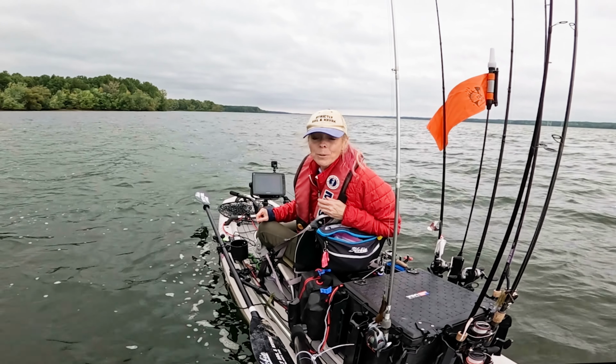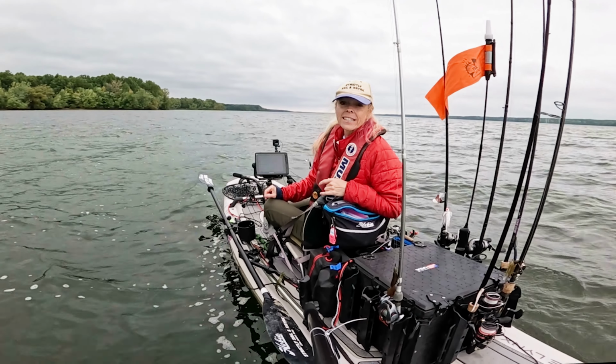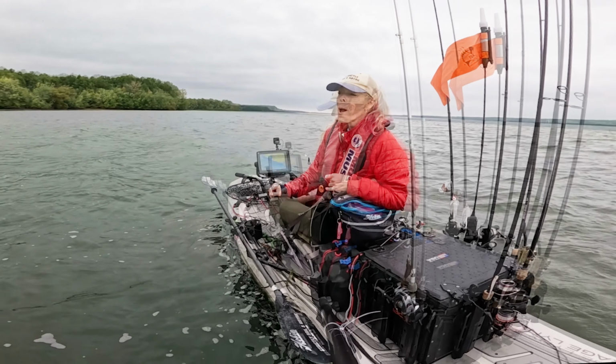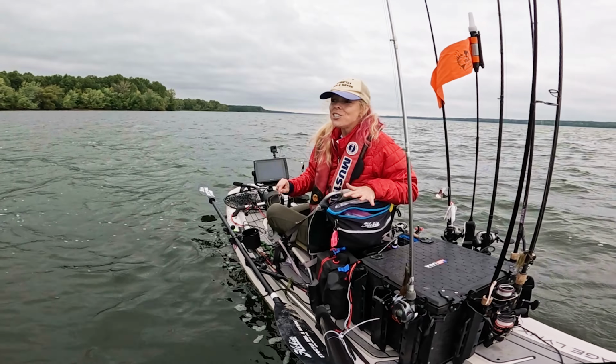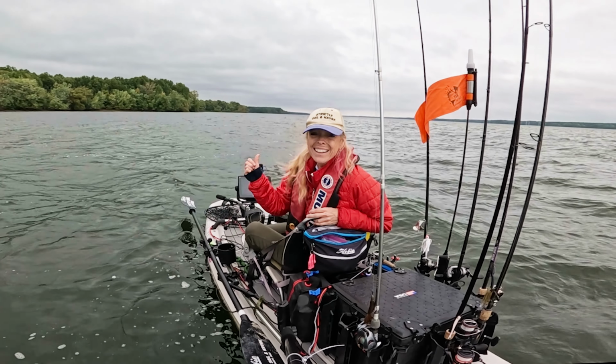I just keep letting it pick up and thinking, no, I still feel safe. I'm managing this just fine. I mean, I am getting a little queasy because it's really wavy. I'm just so impressed with the stability, the manageability, the agility, the control. At 47 pounds, with a pedal drive, and I can car top it.